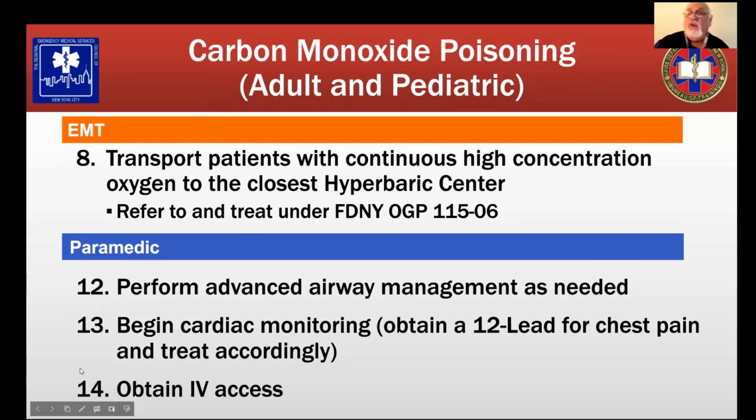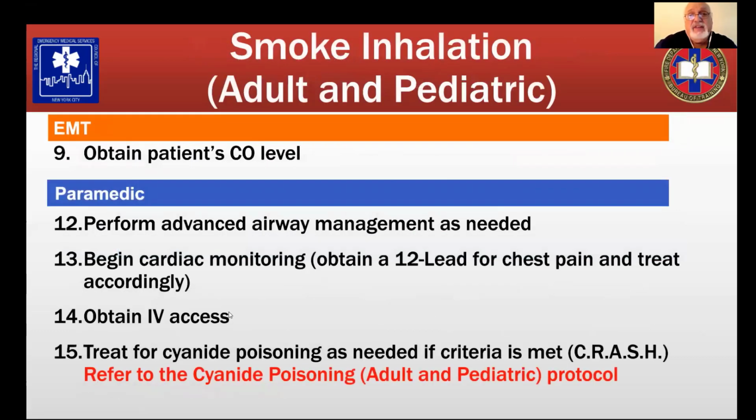In cases of carbon monoxide poisoning, we continue to transport rapidly to the nearest hyperbaric center. Paramedic level care will include airway management, cardiac monitoring, including 12 lead EKG, and obtaining IV access. In smoke inhalation cases, obtaining the patient's CO level is important.